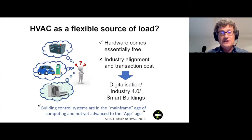We have different terminologies for that in different countries. I think Europe likes digitalization. Smart buildings may be something that you're more familiar with as a term. But unfortunately, in work we did with ERA, with over 150 engineers around the table, the general consensus was that our building control systems are in the mainframe age of computing and have not yet advanced to the app age. So there's something about the way we do the interface between the electricity system and the buildings which needs to be addressed. Next slide.